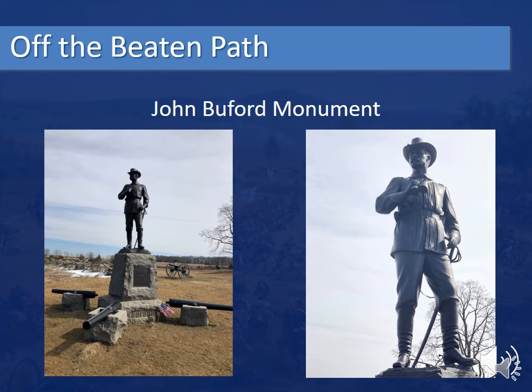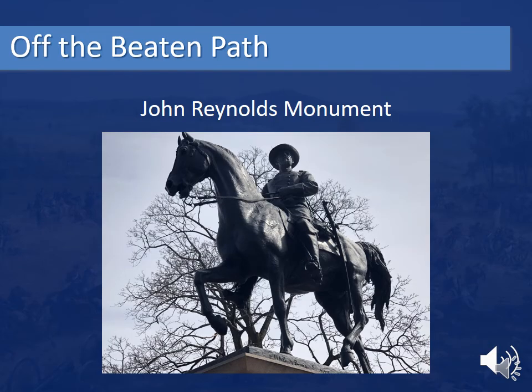This is the John Buford Monument. This is a little while down the road east of where the first shot marker is, and so it's a very well done, well made monument. And just next to him is the General John Reynolds Monument. So these two are both in the same area, within about 20-30 feet of each other.